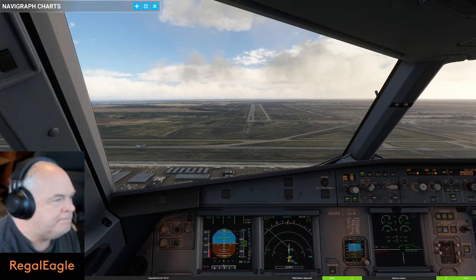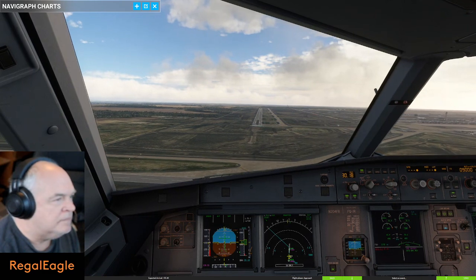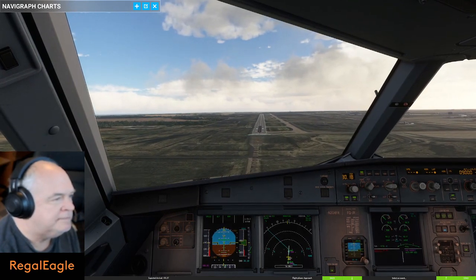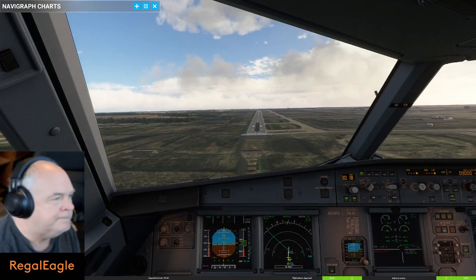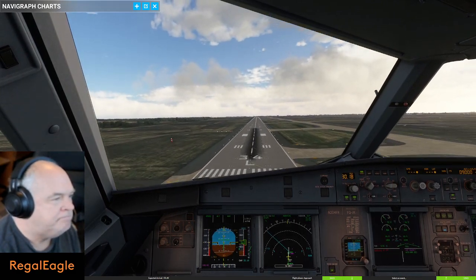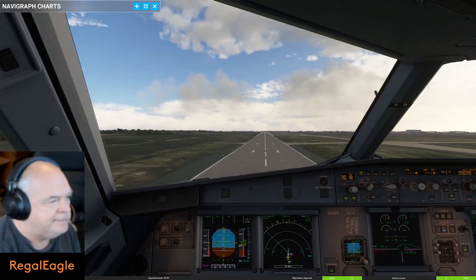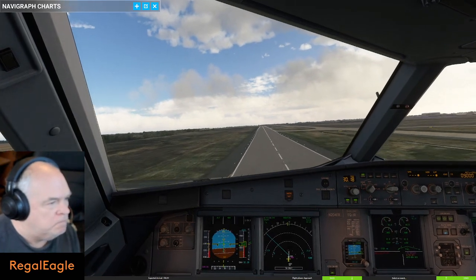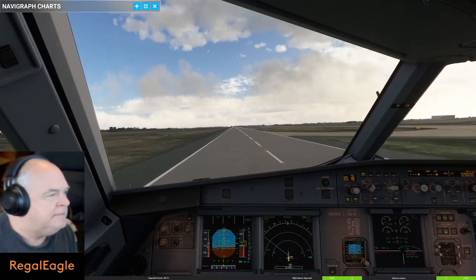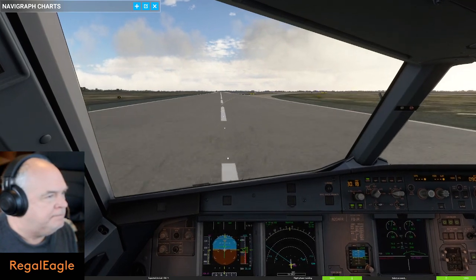Altimeter setting. 500. 400. 300. 200. Continue. Sync rate. 50. 40. Long landing. 40. 30. Landing. 20. Retard. No spoilers. No reverse. Frontier 43, exit runway when able.